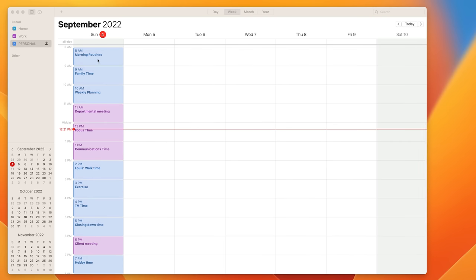Now, I want to be doing my morning routines every day. I want to have some quality time with my family every day. I need time to do my weekly planning each week. I've put in a departmental meeting, which could be an example of something that you have as a recurring task. I need, and we all need, focus time each day, or certainly a certain amount of focus time each week in order to do our core work, which, if you don't know about, there is a link to that video in the show notes. We need communication time.